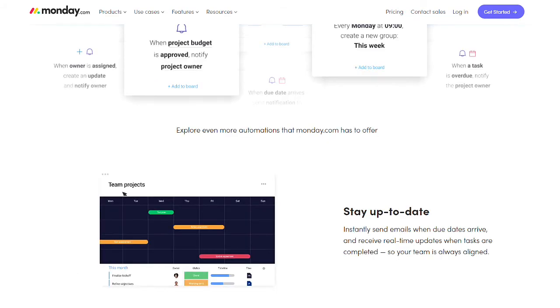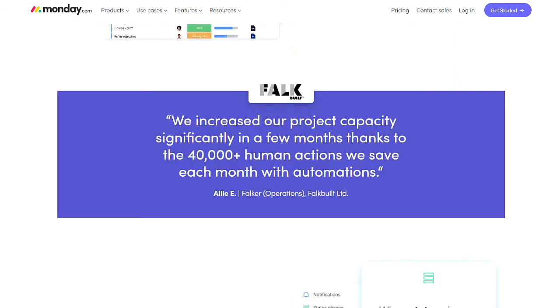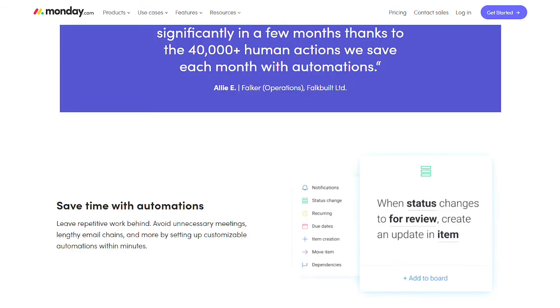Stay up to date, instantly send emails when due dates arrive, and receive real-time updates when tasks are completed, so your team is always aligned. We increased our project capacity significantly in a few months thanks to the 40,000 plus human actions we save each month with automations. Save time with automations.